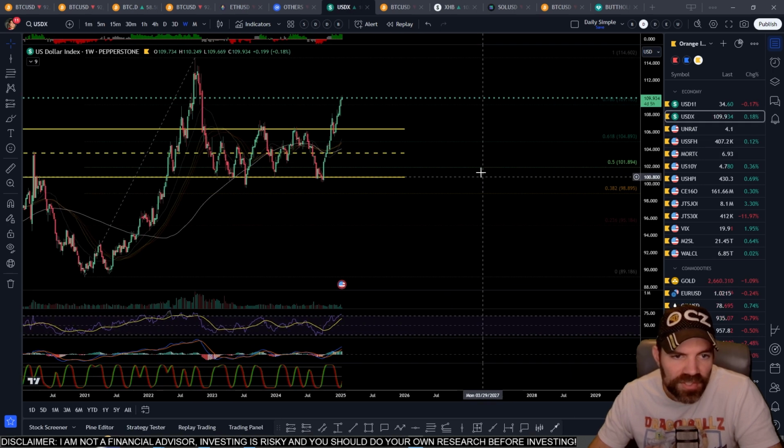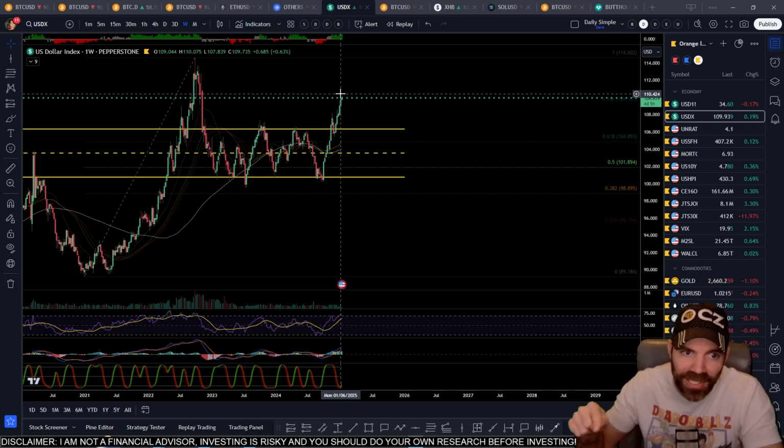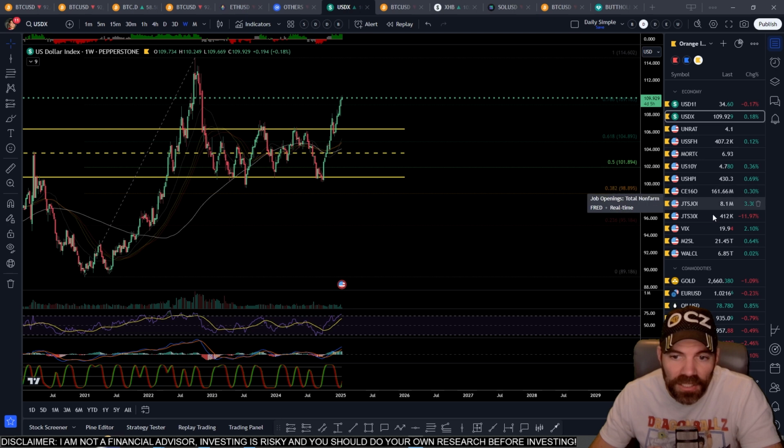So you can see the US dollar has been rallying like crazy. So it makes it hard for cryptos and assets in general to go up because it's always Bitcoin divided by US dollars, right? So if the denominator goes up, the price goes down, right? So that's how it works. If we see this go down, you'll see risk assets like Bitcoin and stocks and everything go up a lot.